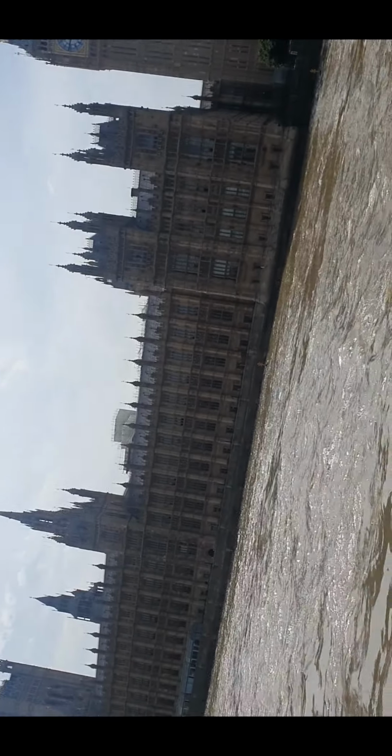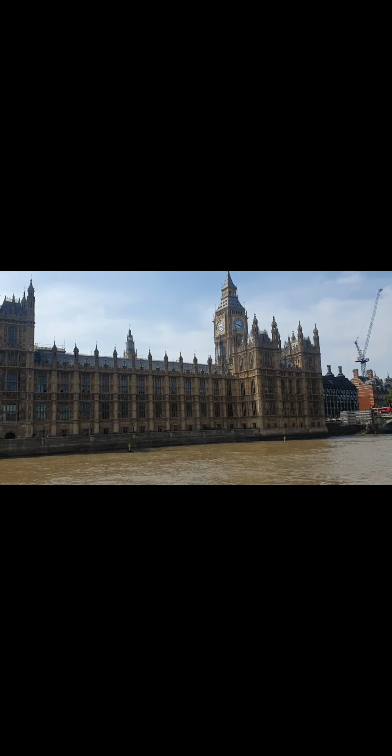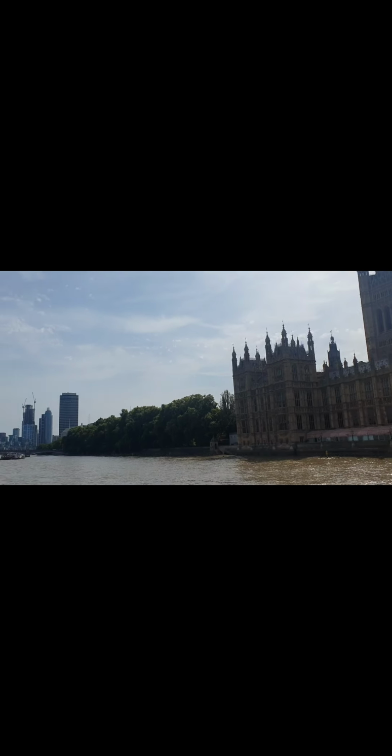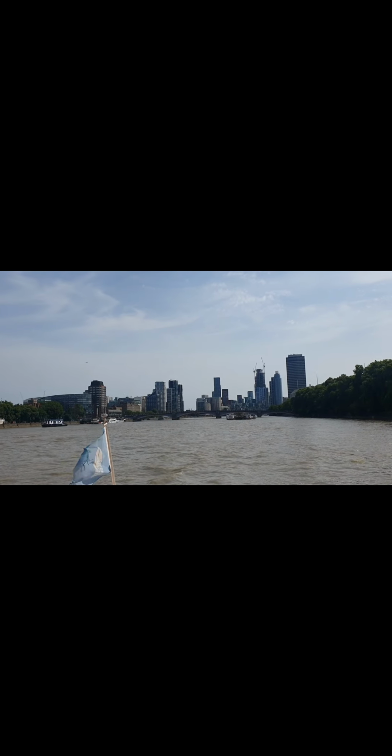In the safety announcement, that is when we are on the upper deck, and that's what it contains. The two houses, the House of Commons and the House of Lords, and this is the home of the British government. It's a magnificent building designed by Sir Charles Barry, with the internal fixtures and fittings designed by Augustus Pugin. A magnificent building, but it's its inhabitants.